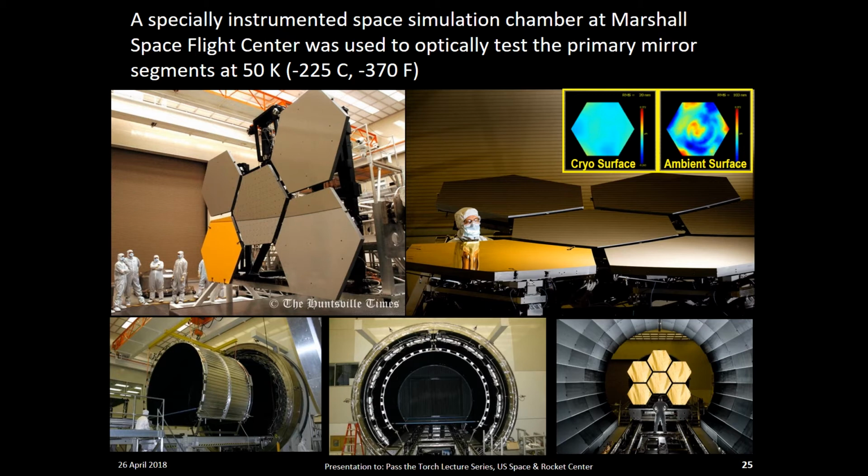How do we do that? Well, it's done through the magic of computer modeling, and computer modeling is not perfect. And so we had to polish the mirrors part way. Then we had to put them in a specially instrumented space simulation chamber here at Marshall Space Flight Center so we could cool the mirrors down and look at them with special optics test equipment while they're at 40 degrees Kelvin, to see how the actual shape at 40 Kelvin is tracking to our computer model. Then we'd make corrections to the model and send the mirrors back to the polishing house and iterate that procedure until it was finally done.